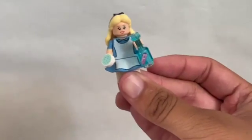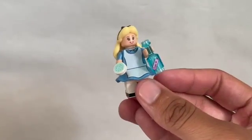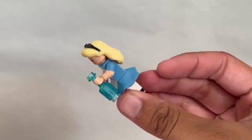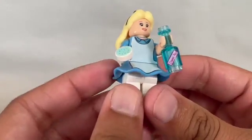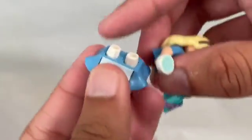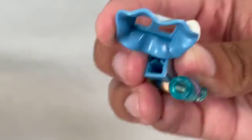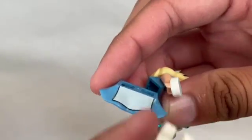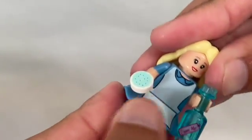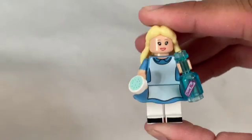My next pick is Alice from Alice in Wonderland. This is a really good minifigure. I really love this minifigure. This was the first time Lego actually used the skirt piece, and it really worked well for her. This was not used before. It was also with Minnie Mouse, but specifically with the CMF series, it was the first time.